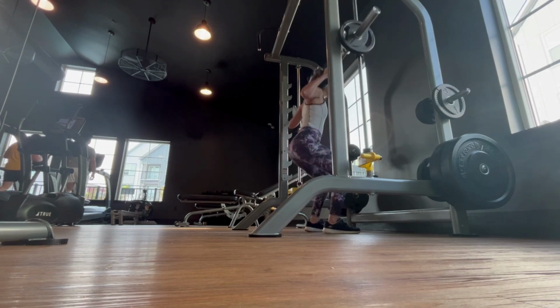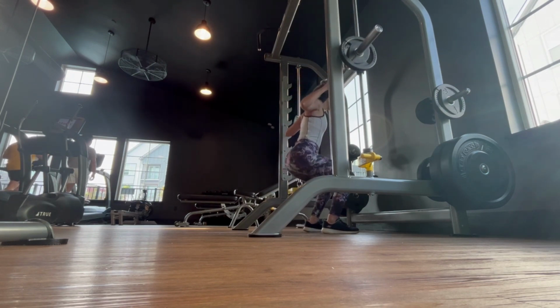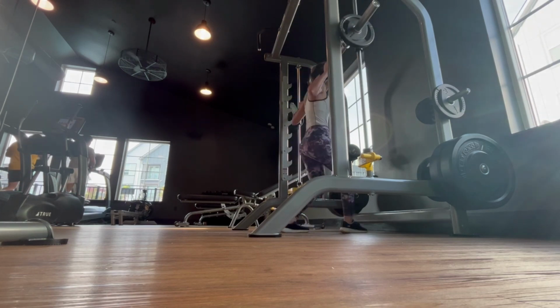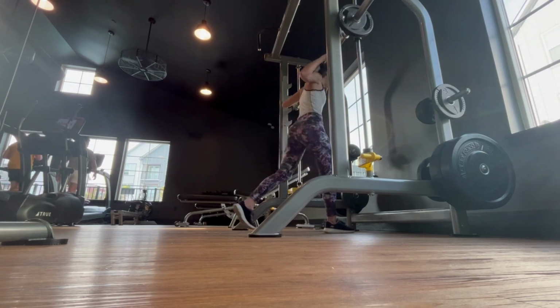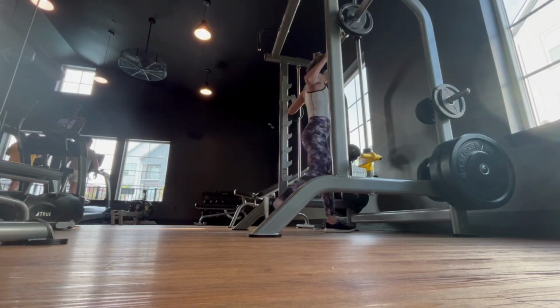I'm definitely trying to add some more variety into my workouts, which is why I also go to Orange Theory fitness classes. But at the gym here, I just kept it simple and stuck with what I'm most comfortable with. So for these leg exercises, I did 10 reps of squats and I did about 4 sets. And then I also did 3 sets of lunges with 10 lunges on each leg for each set.